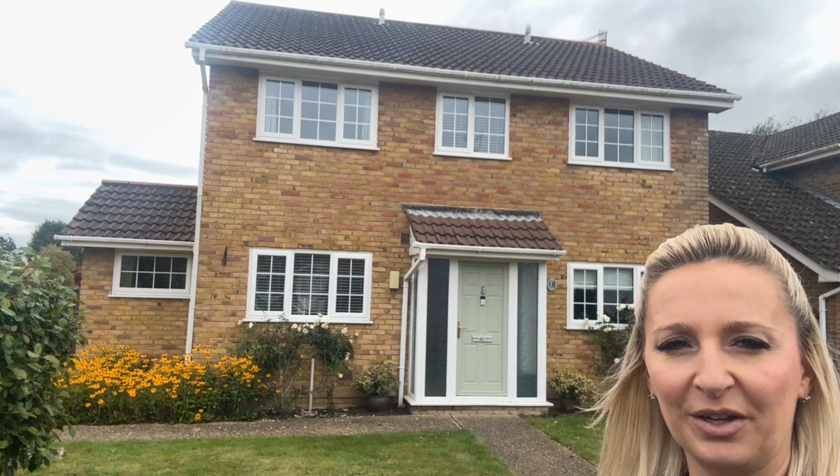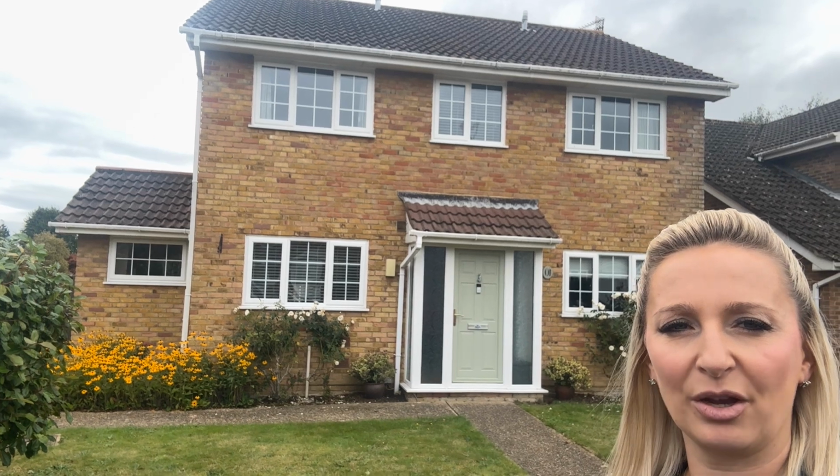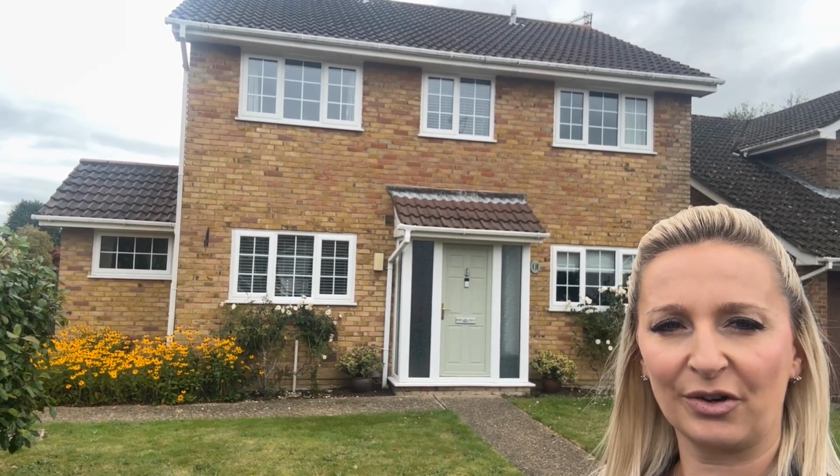Hi, I'm Jo and I'm from Mansell McTaggart, and today I'm going to show you around this four bedroom detached property with double garage and driveway located in Storrington. So let's go and have a look.